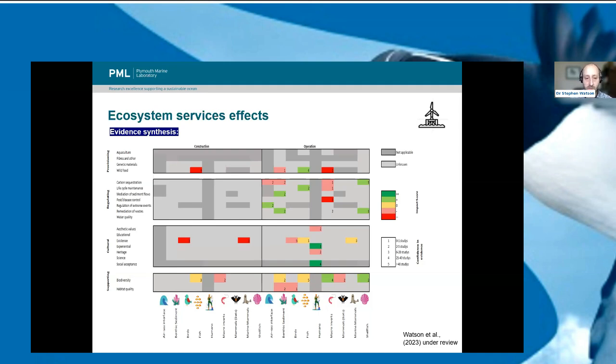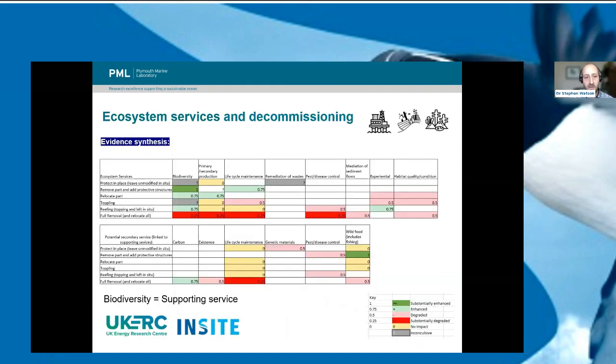So if we do want to implement environmental net gain policies, we really need more primary evidence to identify these data gaps. This work is under review, but we'll hopefully be coming up with some more messages soon.